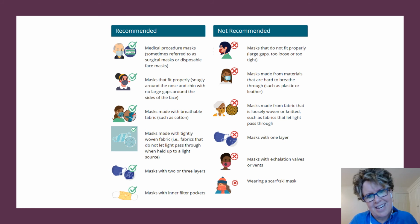Or on the other side, if there are masks that have loosely woven or knitted fabrics that light can pass through, that is not said to be protective for them. Masks with one layer are not recommended, and masks with exhalation valves or vents are also not recommended because that is just putting the germs out through the ventilation. Wearing a scarf or a ski mask is also not recommended. So please help with your child's mask. If you need help with masks, please let us know. We can arrange that for your child.